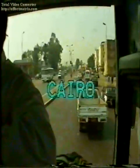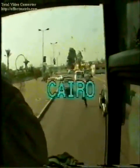Was built in 969. We call it Al-Qahira, named after a planet that was in the sky at that time, Mars. Mars in Arabic is Al-Qahir. So they named the new city after the planet, Al-Qahira.